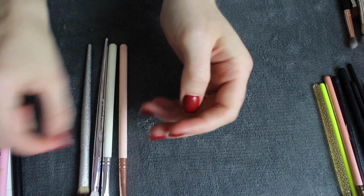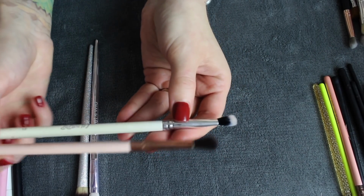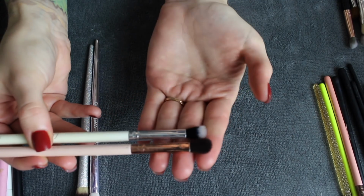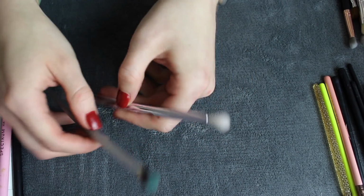I think they're fantastic. Both of these are from Colourpop. This is the E1. However, this one was like a free gift with purchase years ago, back before they even made brushes. I'm assuming it's like the same brush though because the shape looks quite similar. But yeah, I use these brushes all the time. These 2 I'm going to be decluttering.